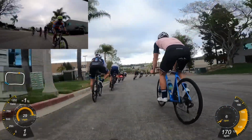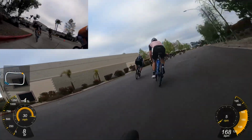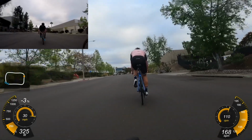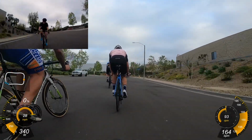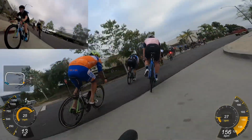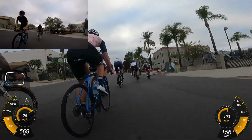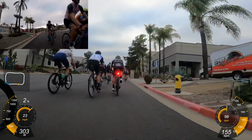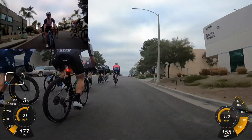Let's see how I end up taking corner 3 coming up here. A little better line, staying closer on the wheel, probably about a bike length back, so not too bad. See, power is under 300 watts, so staying in there. This guy on the left is a dropped rider that's popped back into the group. So I put a little bit of a push in here and managed to bump up a bunch of spots.